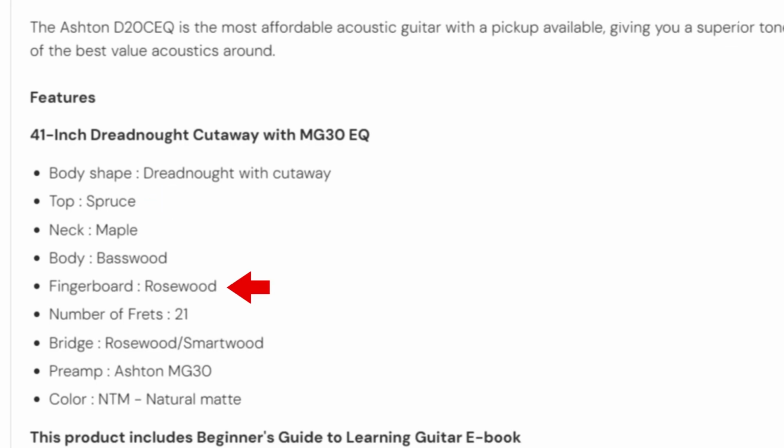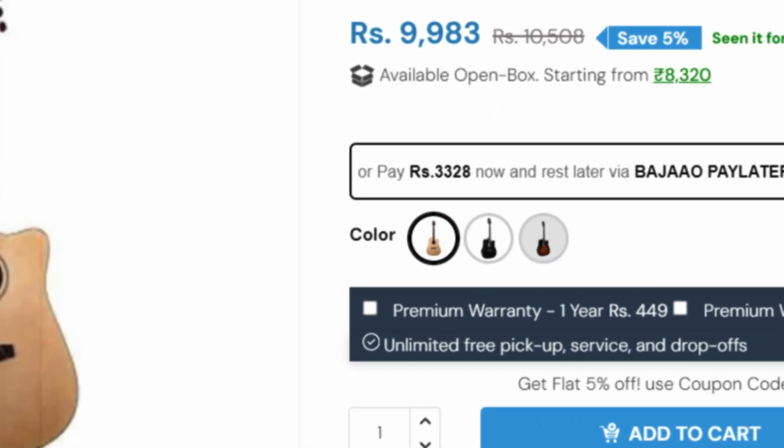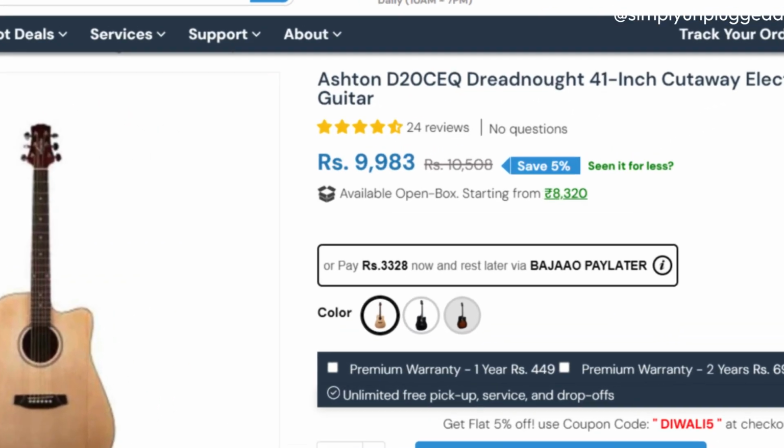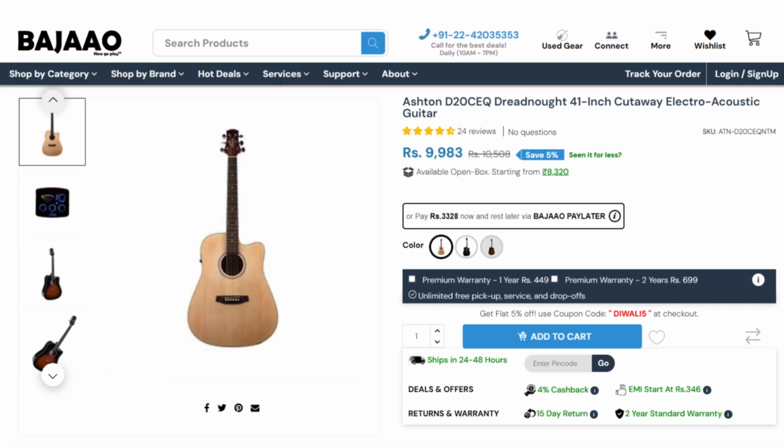The fretboard material is rosewood, and the back and side wood is basswood. It is a right-handed guitar, and there are color options, so you can choose for yourself. And the most important point, price. You can see it on your screen. Remember that the actual price is different and the discounted price is different. The actual price does not vary, the discounted price varies all the time. So if you are getting it in a good deal, then grab it as soon as possible.